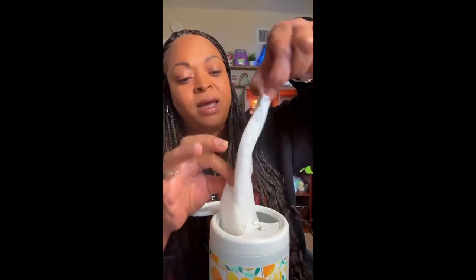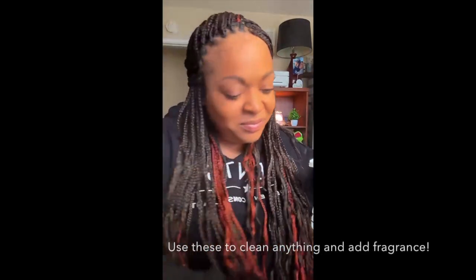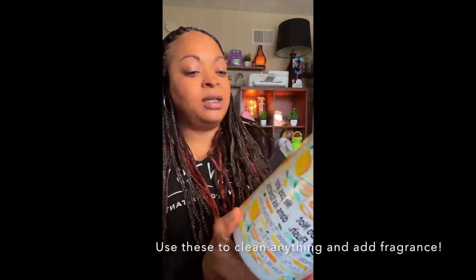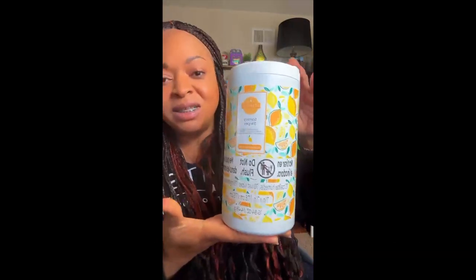Let's just take one out so you can see. They come in and they're just swipes. Oh, it's nice and thick. This is my first time taking it out. It's nice and thick and it's not super duper wet. I'm going to clean my desk right here. It's cleaning really good, and it smells super good too. In this package, there are 70 wipes inside and it looks really cute. Scentsy Swipes is going to be available March 1st in our new catalog.